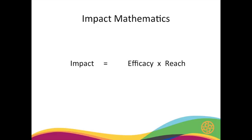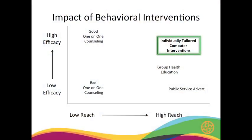The goal, of course, is to have impact, and that is, in true public health mathematics, the multiplication of your efficacy, how effective your programs are, and the reach of your programs. We know there are some types of interventions which are very efficacious, good one-on-one counseling being an example of that. But it's very hard in this day and age, both for economic reasons and human resource reasons, to be able to scale something like individual one-on-one counseling.